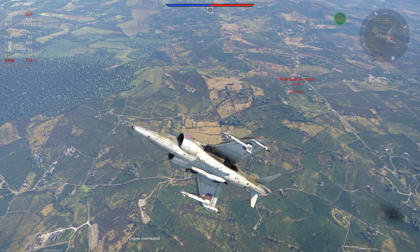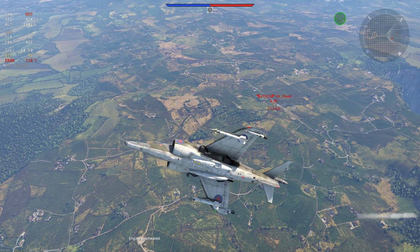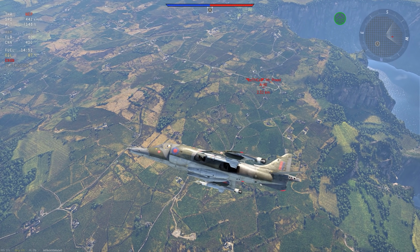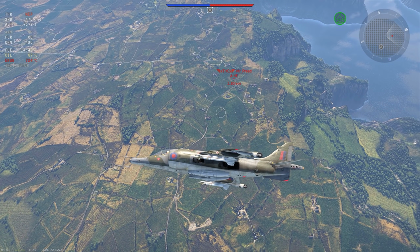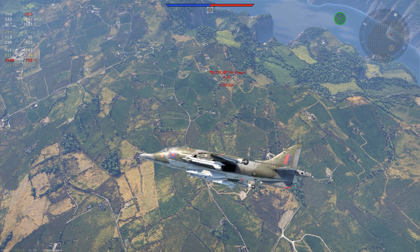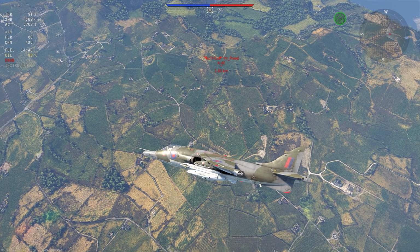But if I end up in a low speed fight with him, even if I start using the thrust vectoring, we just will not have the turn rate or the turn radius to get onto his 6. And this is actually quite a challenging fight for the Harrier, despite being a much more modern aircraft.